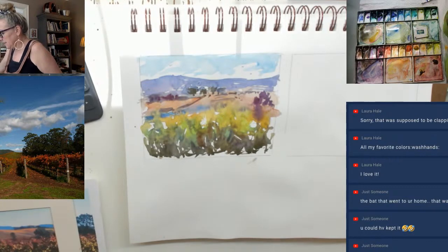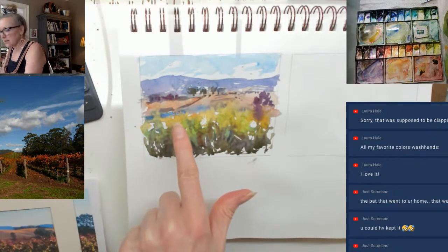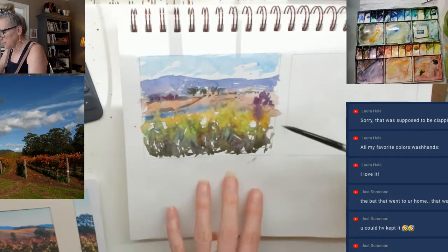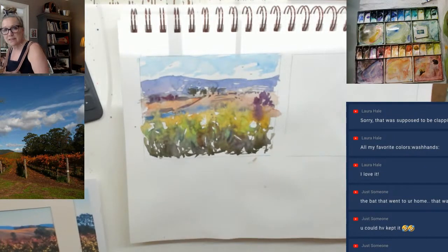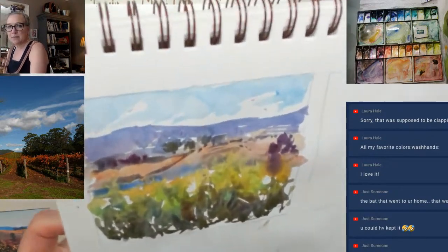I feel like this blue here is not really represented anywhere else in the painting, but what I could do is take that cerulean blue and just splatter a little bit right there. And then it would tie it together. I know it's kind of hard for you to see that.